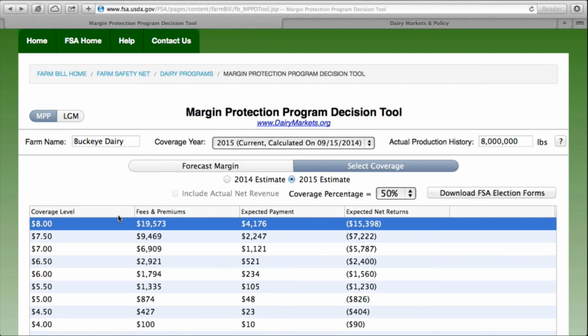Oh, this is a great question. I'm organic. Will MPP be worth it for me? That's similar to a Jersey guy talking to me. They have higher components. You, sir, probably have a higher milk price. But nevertheless, this is a national program which pays off of a national index. So MPP can help to smooth your margins even if you have strong or weak basis. So I'd definitely give it careful consideration, even if you're an organic farmer.